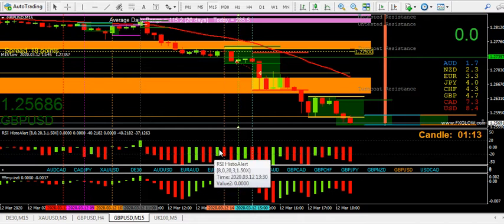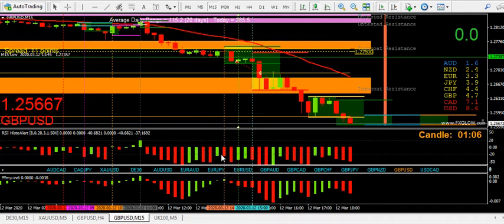We'd gone from that pullback bar that you can see there to the close of a new continuation selling bar, and then, as I say, I wanted to wait for this to close below the low there, which it did, and that was my trigger to get in.